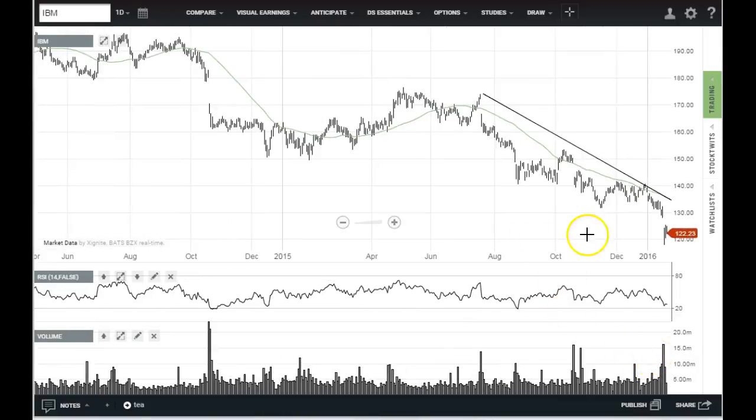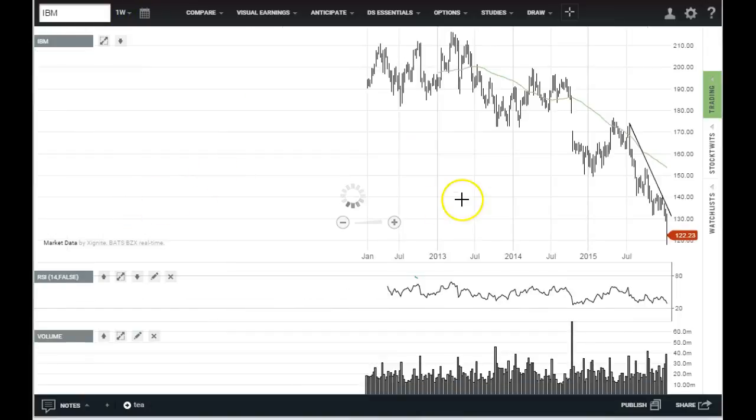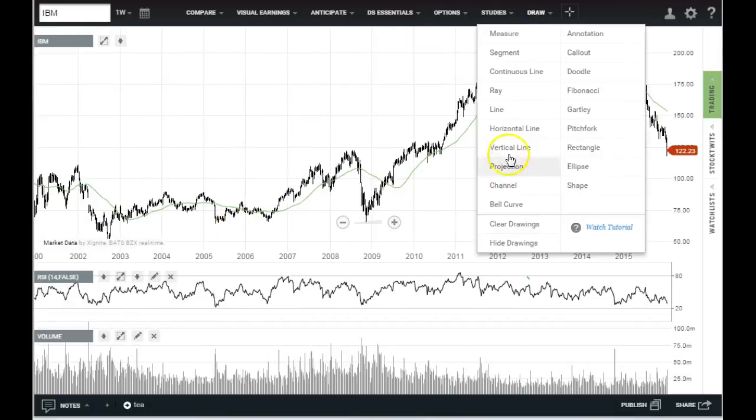Big volume on the gap, could be exhaustion, but look at this, not even oversold officially according to the RSI. And if we look at other indicators, maybe we could find one that does say oversold. And then if we go into the weekly time frame, let's get rid of that. And you can see what's going on here. Now, is there a support here? Is this a support level close to where it is now?